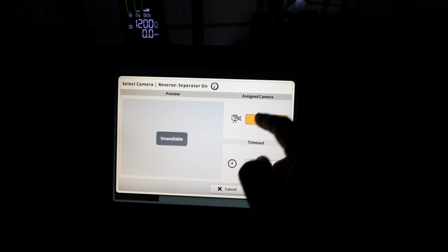So we got our reverses set. So if I pull the hydrostat back, it's park brake engage, but still. Right, exit, exit, exit. There's so many screens. Pull the hydrostat back, boom, there's our camera.